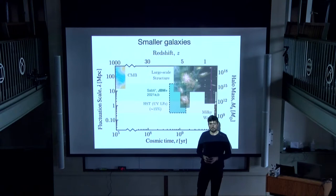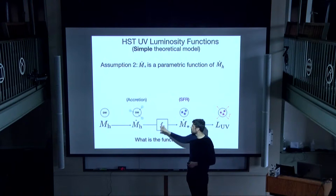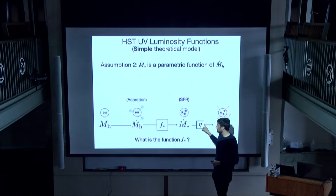If I understood the model correctly, you start with halos, then you go to halo accretion rates, then you parameterize the relation between halo accretion and star formation rates, and then there is a separate parameterization to velocities or luminosity. So why not just cut out the middleman and have a relation between halos and maybe the luminosity that has some parameterized form?